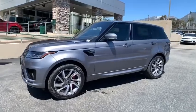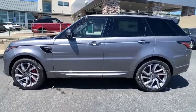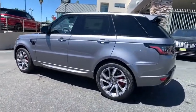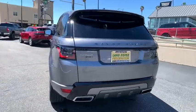You are going to love the 2020 Land Rover Range Rover Sport. Powered by intelligence, brilliance by design, Range Rover Sport is in a class of one. Here are some of this vehicle's great options.